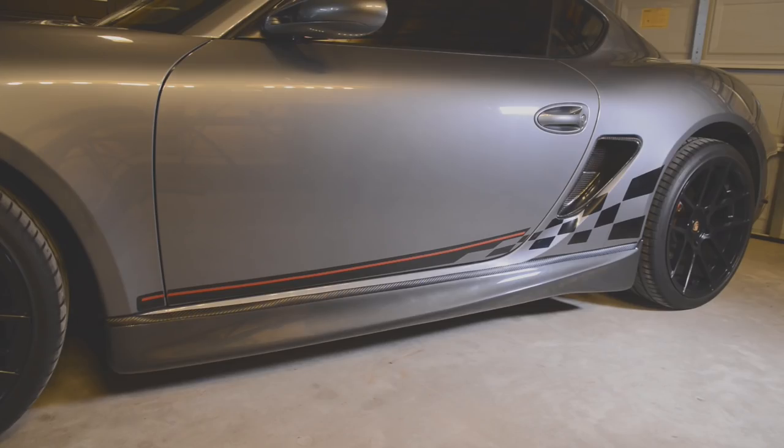Moving on down the side here, there are several things here that I really don't like. Okay, first of all, and I'm sorry if you like them, but I think that these graphics on the side just look terrible. I'm going to peel those off and get rid of them. It's shocking how much those things are. I think the little flag decal was like $150 or $200 a pair. Just blew my mind. Now, I am still a little up in the air on these side skirts.